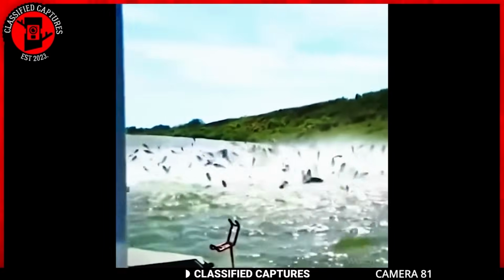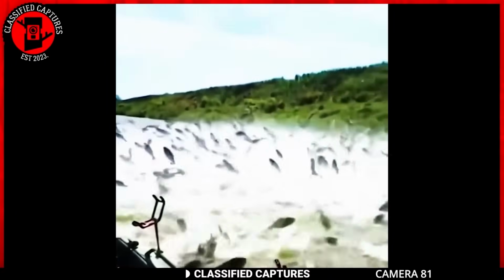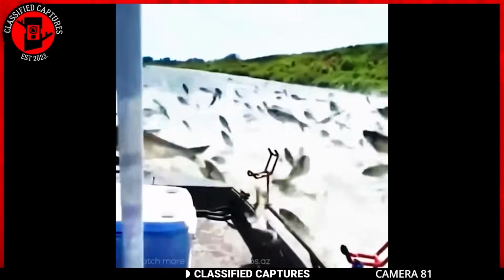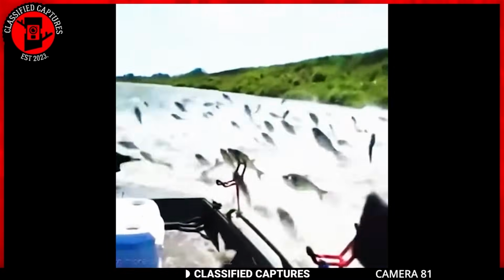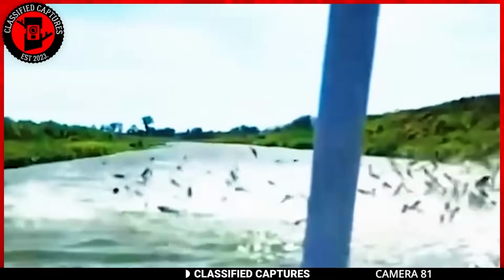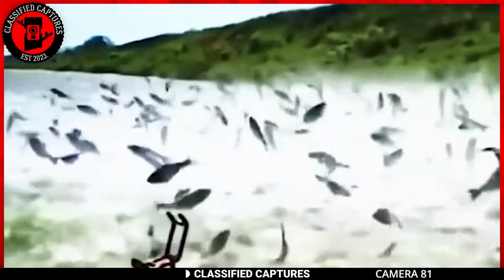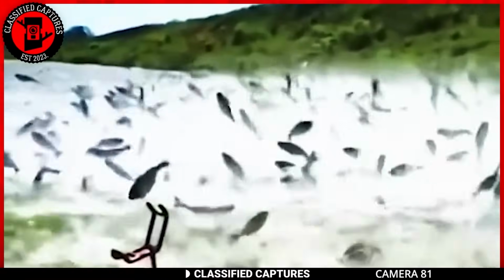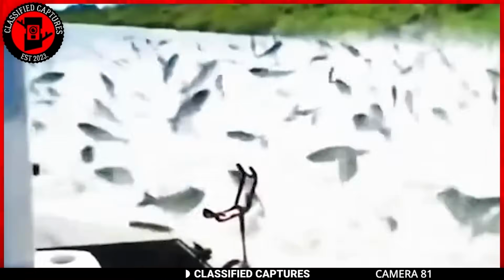Usually when you think of fishing, you imagine throwing your net into the water or using a line and bait to catch a fish. But this footage shows something entirely different. Here, fish are flying out of the water, almost as if they're asking you to come catch them. It's a bizarre and fascinating sight, with fish leaping high into the air seemingly without any provocation.